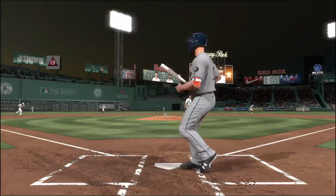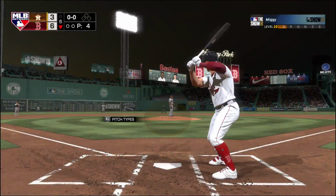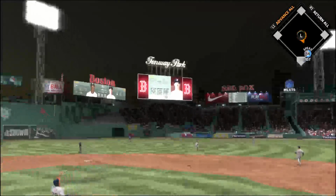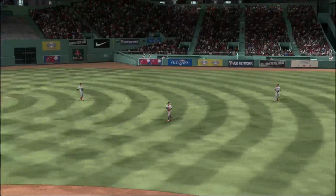Got him swinging, and that will end the inning. Here's Brock Holt now, 1 for 2 with a triple so far in this one. Lofted in the air out toward right center. Altuve has a play, and he hauls it in for the first out of the inning.